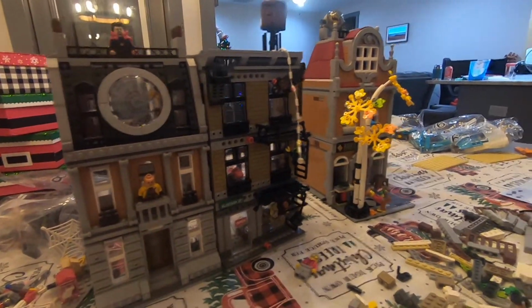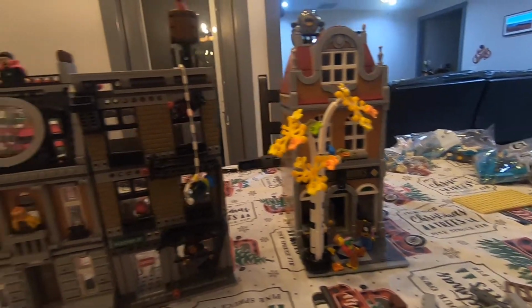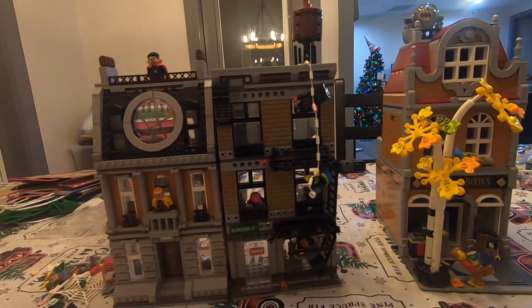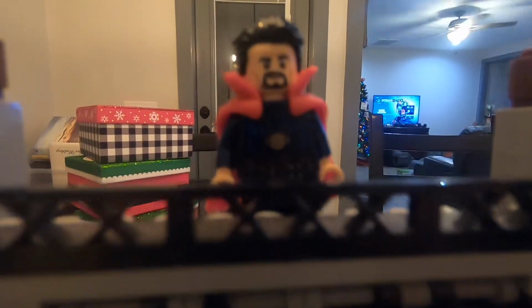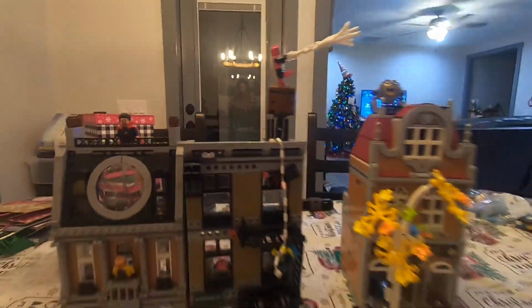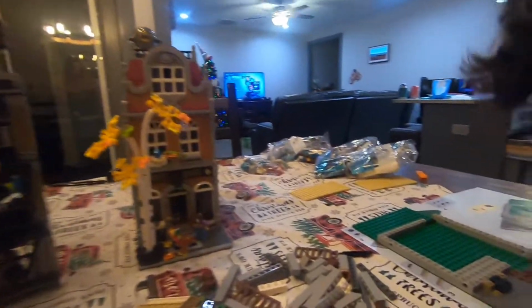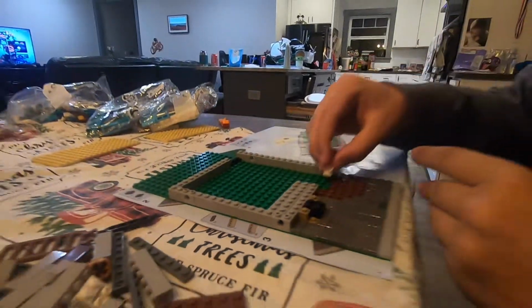There's his previous build that will connect. This is Dr. Strange's house. There he is in all his glory. Check him out in the new Spider-Man. Check back in on this when he gets a little further along there.